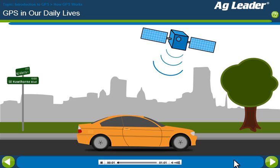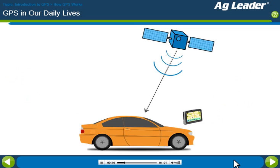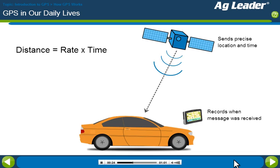Most of us are familiar with the idea of GPS, or the Global Positioning System. We use it in our cars and on our smartphones, but do you know how it actually works? First, the GPS satellite transmits a message with its precise location and time, and our GPS receiver notes the exact time it receives this message. We can use the formula distance equals rate times time to calculate how far away we are from the satellite. Because the satellite transmits the message using radio waves, we know that they travel at the speed of light.